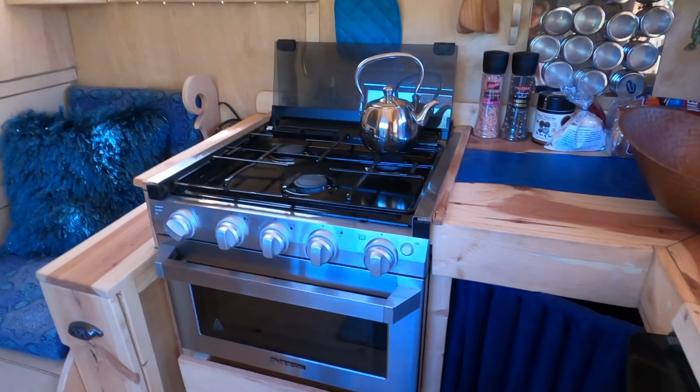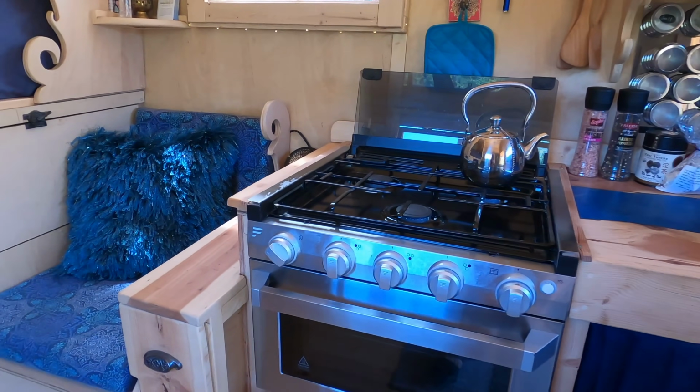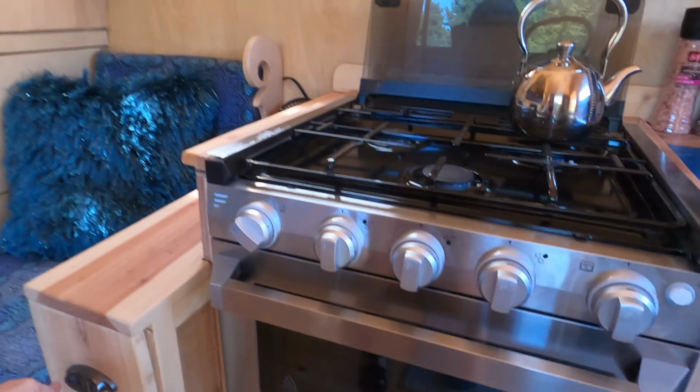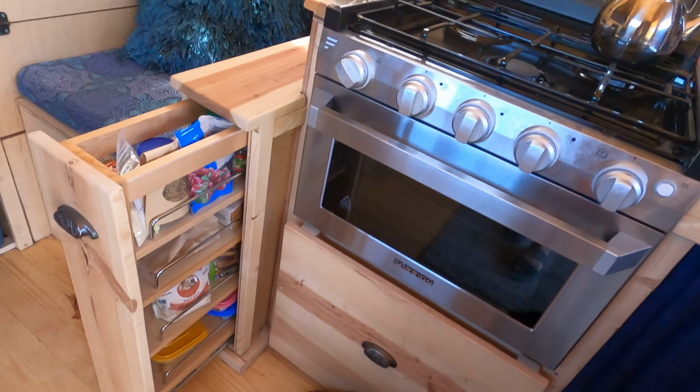The heat of making the tea in the morning is enough to give me a warmth that I need. I don't need a heater at this point. This is my shelf rack. I splurged a little bit. I love this thing.